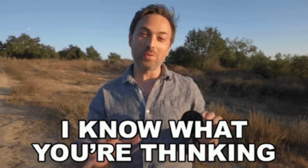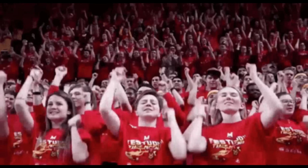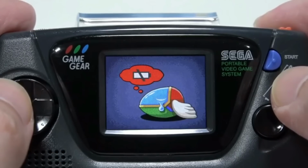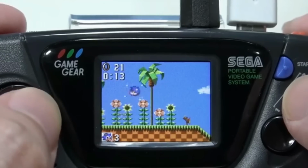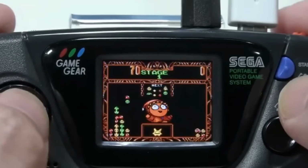Now, I know some of you might be thinking, is this really worth the money? It depends. If you're a hardcore Sega fan or just looking for a fun little collectible, then yeah, the Game Gear Micro is definitely worth checking out. But if you're looking for a more traditional mini retro console experience, you might want to look elsewhere.